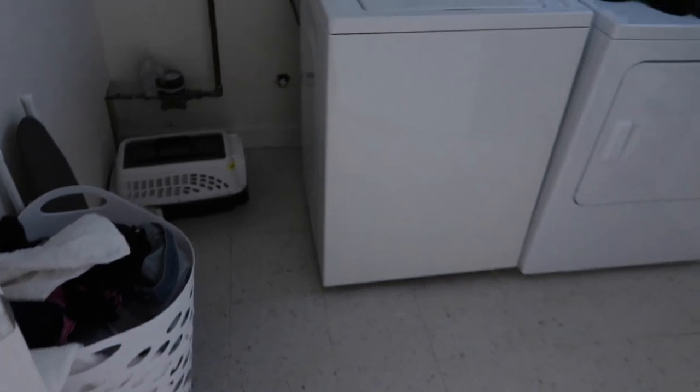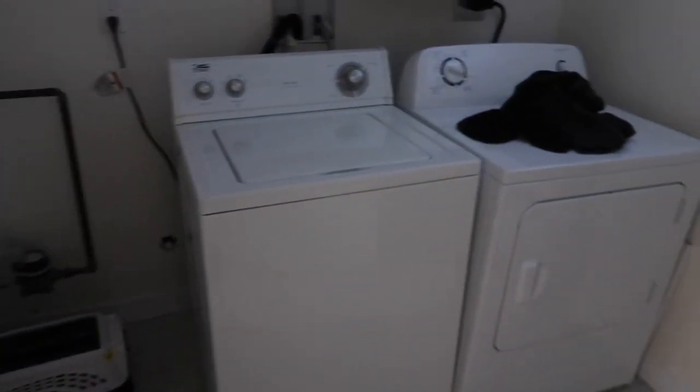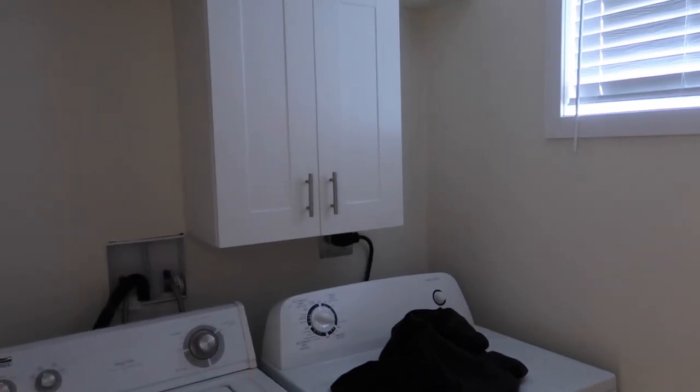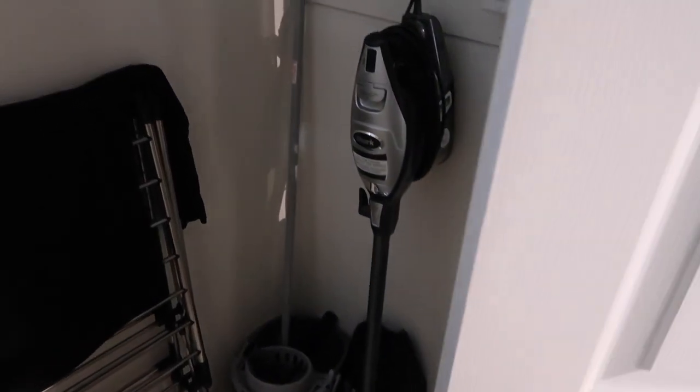So right over here is the laundry room. It's literally a typical laundry room. I have my hamper and a little ironing board, Nibbles carrying cage, and then I have a washer dryer. I should have cleaned that up. Just a little storage thing. And I have a ladder, vacuum, mop, all the things. So it's just a typical laundry room.